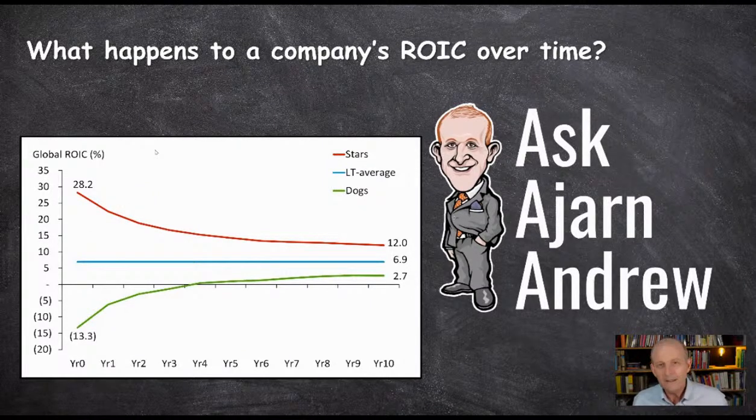The other thing that's interesting here is that if you're investing in a high ROIC company today that's earning 25, 30, 40% ROIC, it runs the risk of starting to fall. And when it falls, earnings start to fall. And when earnings start to fall, price starts to fall.